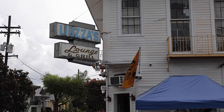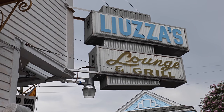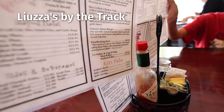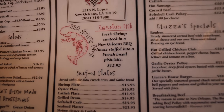Next up on this ultimate po' boy tour of New Orleans, we're in the neighborhood, and from what I understand, the race course is just down the road, I think, the next block, and so that's why it's known as Liuza's by the Track. A lot of people have mentioned that it's the greatest place to grab a po' boy before you go to the race course. They have gumbo, they have a variety of grilled foods, they have a variety of po' boys. But we came here specifically for their signature dish, which is fresh shrimp sautéed in a New Orleans barbecue sauce stuffed into a French bread pistolette. So it's the barbecue shrimp po' boy. Thank you very much.